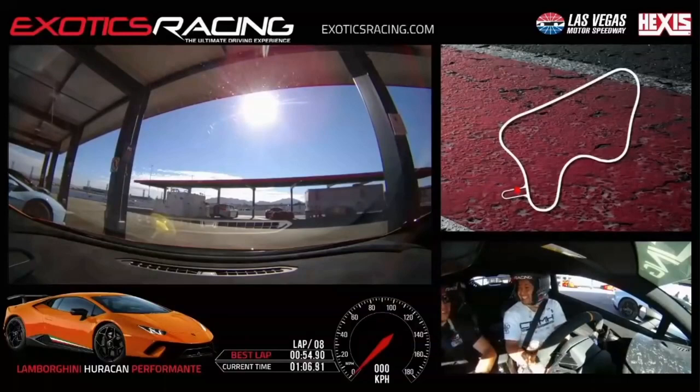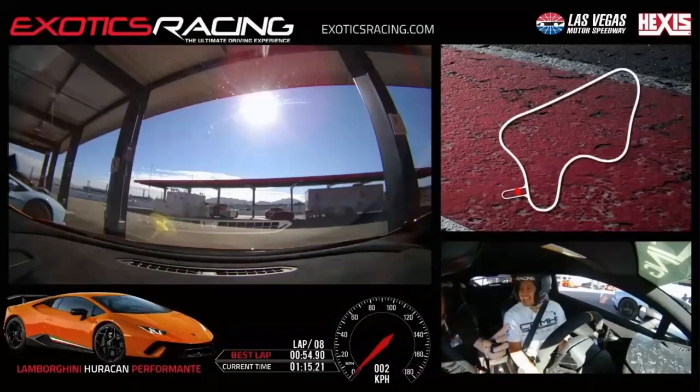Honestly, it's good. Just like I said, try to keep your eyes up more. Scan that track. That'll help you big time. Brakes are good. Lines are better and better. And we passed everyone. So awesome.